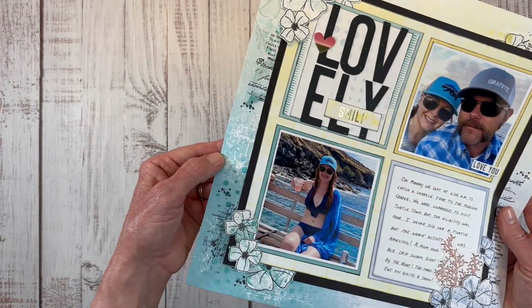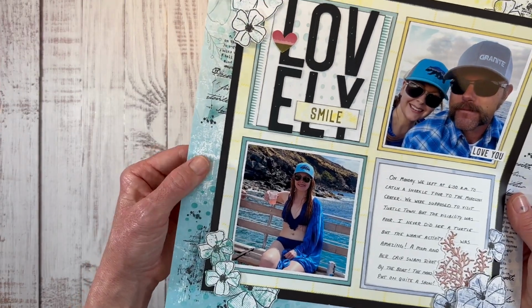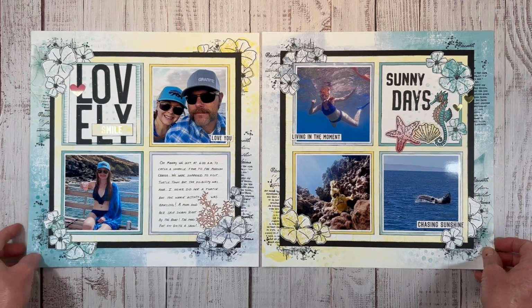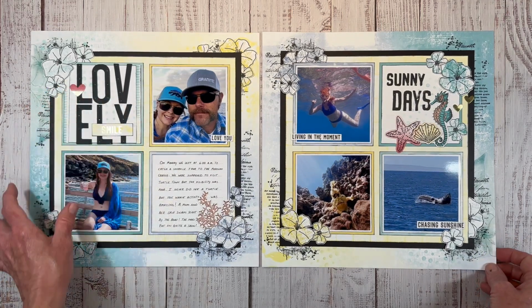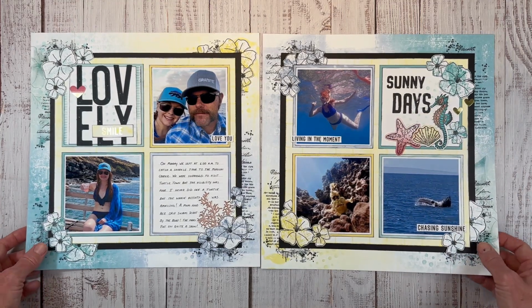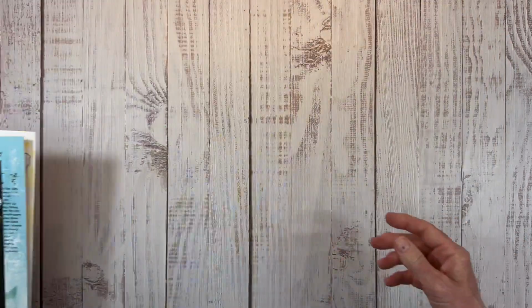So this is a pattern paper. You can see the pattern on the paper, and then we added to it, and it was just so much fun. The title is from the paperboard die cuts, and then I did stamp this Sunny Days from my collection. Love it. Love that one.